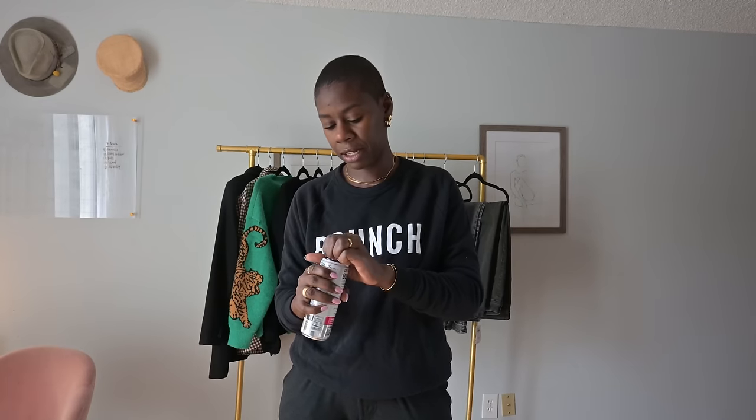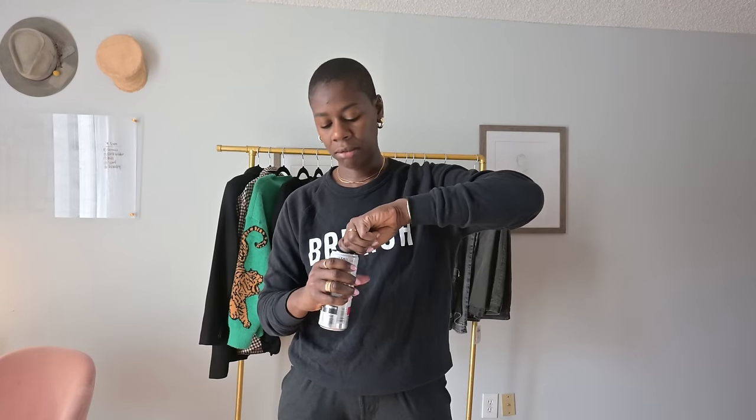Let me just have a sip of this Celsius first, y'all. I'm really trying to not drink multiple cups of coffee a day. I don't know if this is much better, but it's definitely less sugar. So, 0 grams of sugar. That's cute. It's my first time having a mango passion fruit.